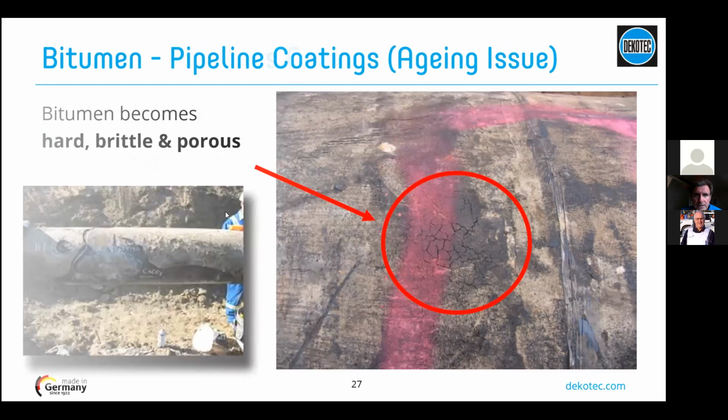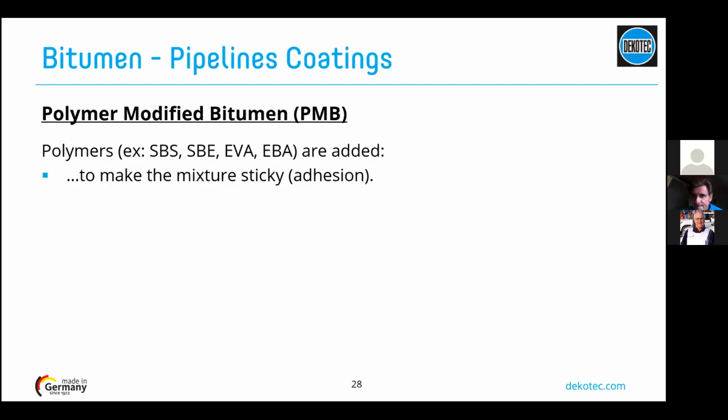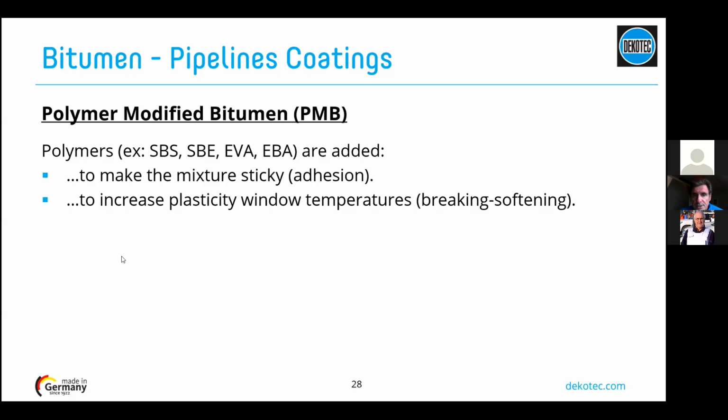I just said that polymers can be added to try to reduce the speed of aging. Once they are mixed with the bitumen, we call it polymer modified bitumen, PMB. Some polymers used typically are SBS, SBE, and so on. They are added first to make the mixture sticky. By nature, the bitumen does not stick that much. So you need to make a sticky material to stick on steel and other materials, so to get some adhesion. Another property of those polymers is to increase the plasticity window of the mixture.